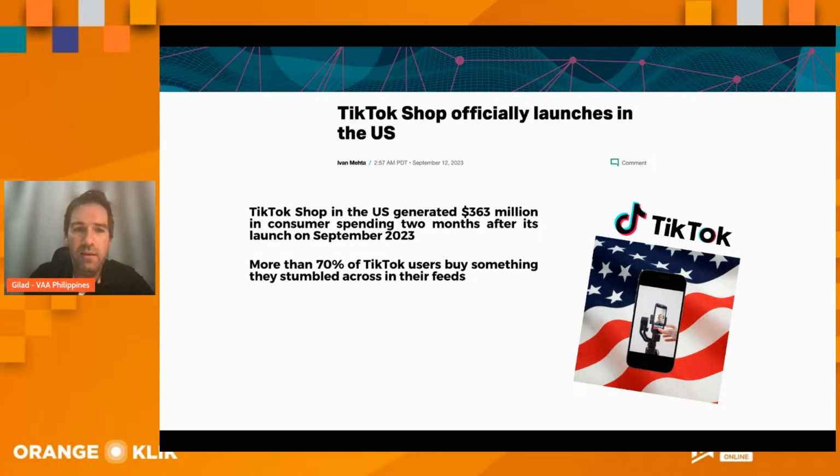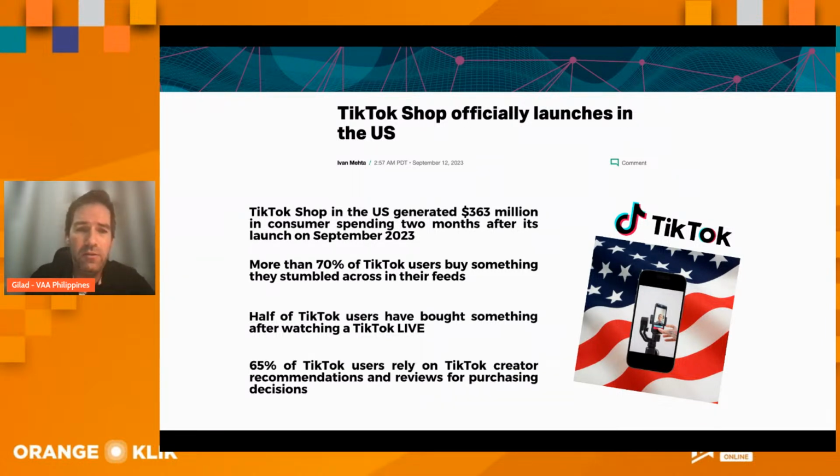More than 70% of TikTok users buy something they stumble across in their feed. So unlike Facebook, where you usually just go and look at funny things and posts that people wrote, here people have a buying intention. Maybe they were not aware of it when they started scrolling on TikTok, but they definitely are buying. Half of TikTok users have bought something after watching a TikTok Live. We're going to show exactly what that means, TikTok Live. And 65% of TikTok users rely on TikTok creators, that's affiliate people, people that recommend products on the platform, and look at their reviews for purchasing decisions. So this all tells us that it's a very strong platform that's growing fast.